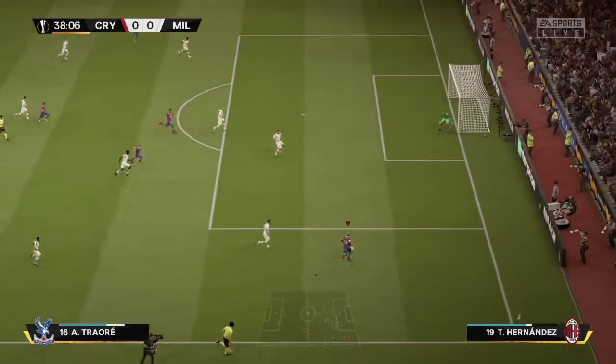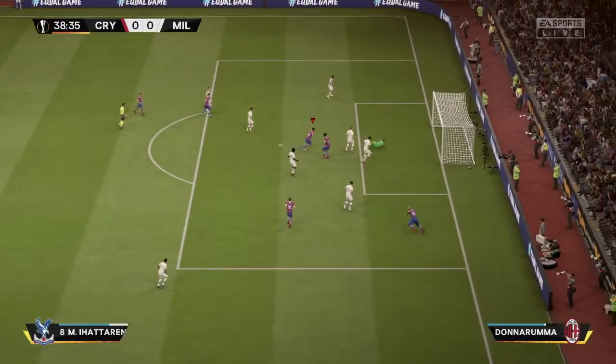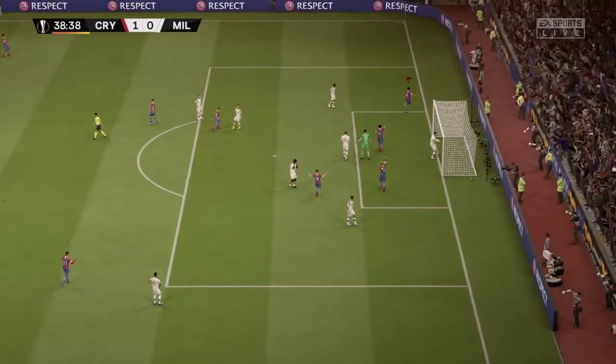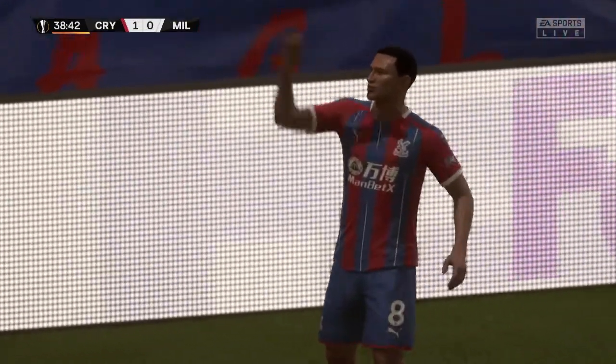Adama gets him down the line, he cuts inside and he's seen Mo at the back. He's pulled it back and Mo puts it into the corner. That's 1-0 to us in this Europa League tie. And he runs over to the corner flag. He just loves it when he puts the ball in the net.